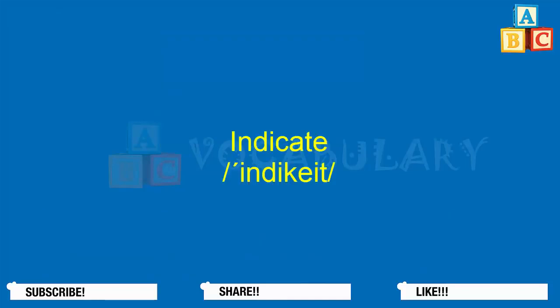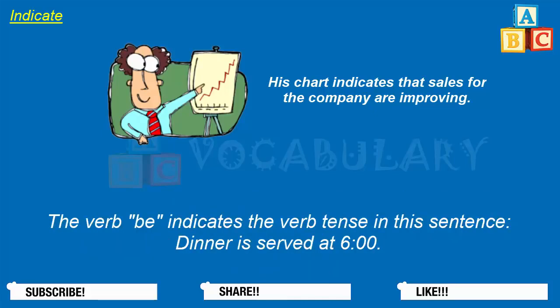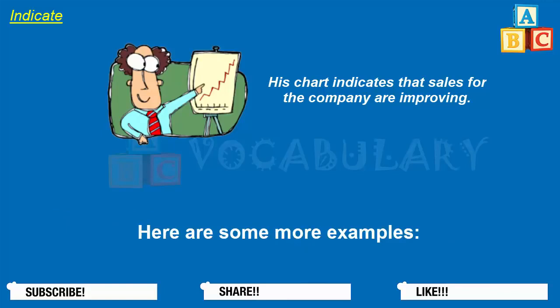Indicate. The word indicate means to show or demonstrate. As a teacher, I use indicate fairly often in videos and in lessons when explaining the function of verbs and adjectives. The verb be indicates the verb tense in this sentence. Dinner is served at 6 o'clock. Here are some more examples.